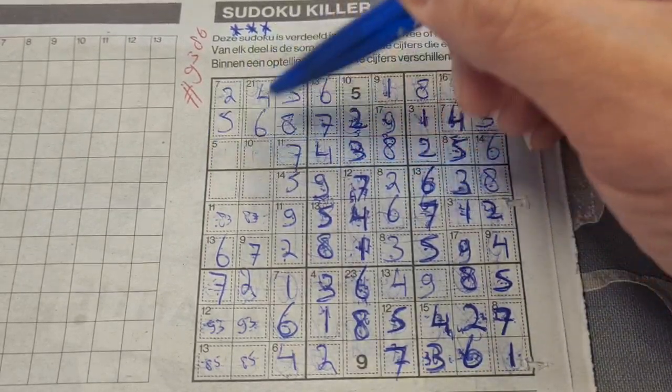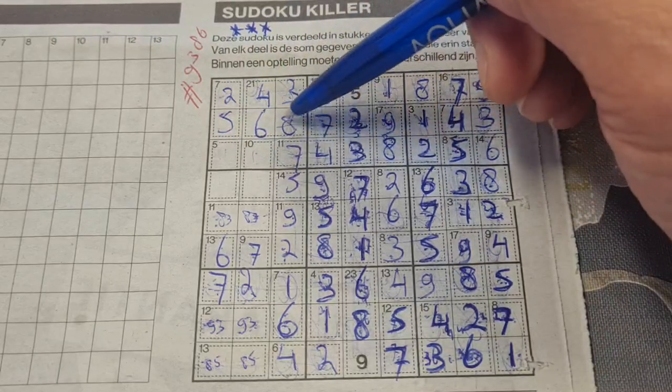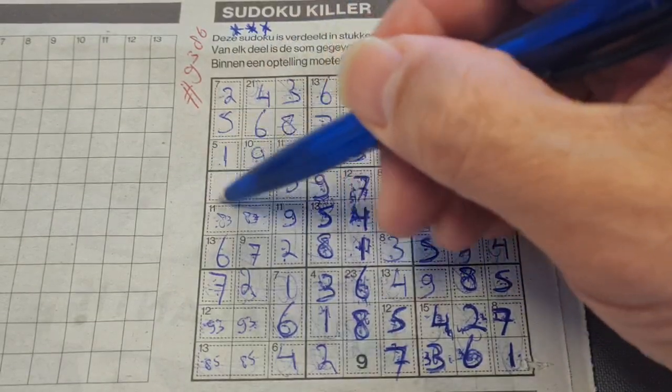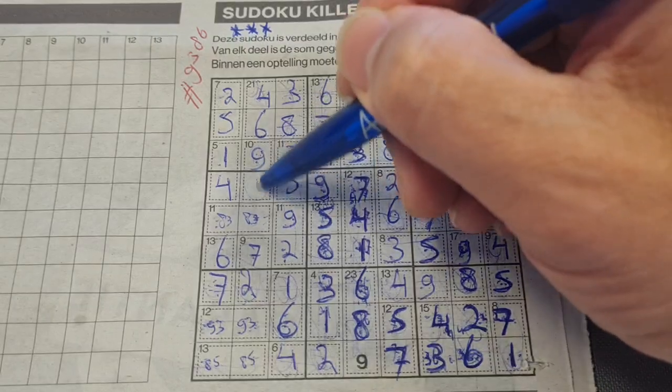2 numbers left now in this big square for numbers 1 to 9. The 1 is missing. The 2, the 3, the 4, the 5, the 6, the 7, the 8, 9 is missing. 1 and 9. I cannot place the 9 in the box of 5, so the 1 should be here, and the 9 goes there. In the box of 5, the combination will be 1 plus 4. In the box of 10, the combination will be 9 plus 1.